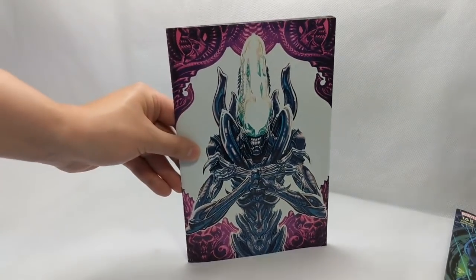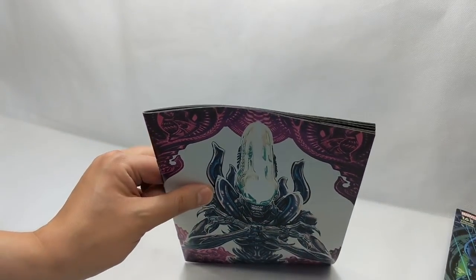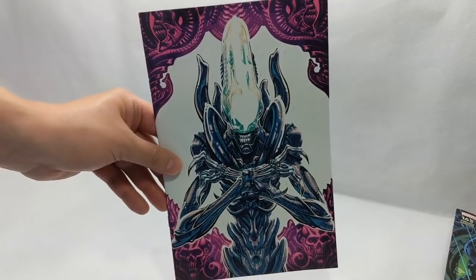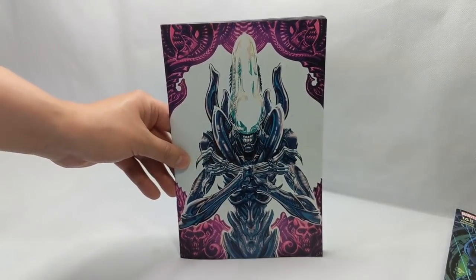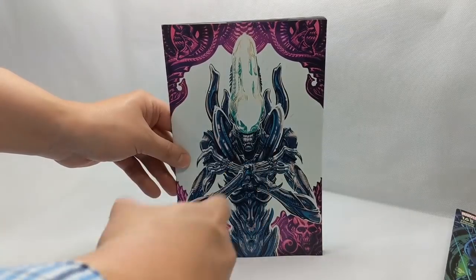And now, next up, and this is easily got to be my cover of the week. Aliens Dusk to Dusk, issue 1 from Dark Horse Comics. Man, look at that cover. That thing is beautiful. Oh, sweet Jesus. Now, it's a 50-50 cover, so I'm sure you can grab this at any local comic shop. Just walk in the door and say, give me this, and they probably have it.